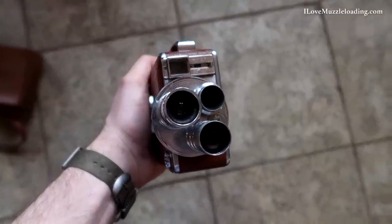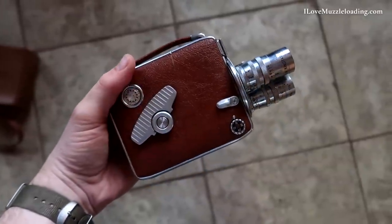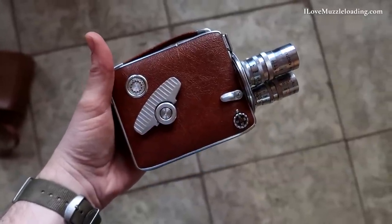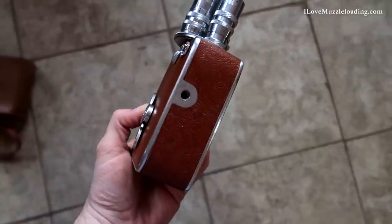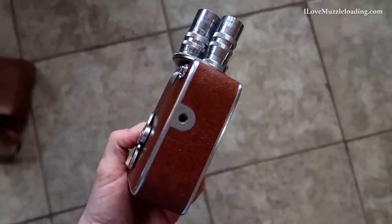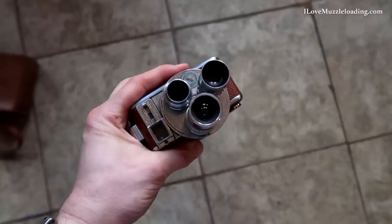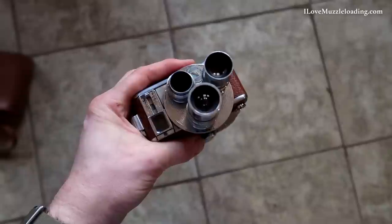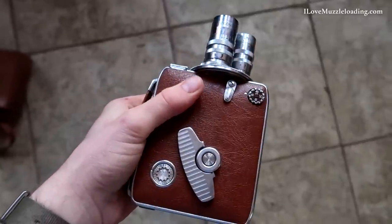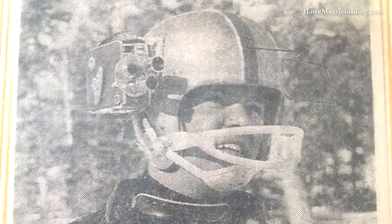So the case says Bell and Howell, but this is a neat little 8mm camera here. On the top here, it says Keystone Boston 24 Mass Turret 8. It's an Olympic K35 made in America. I know this isn't muzzleloading related, but I wanted to share this because Navio actually shared a picture with me as well that I'll post up on the screen here. This was Navio's GoPro when he was a younger man.